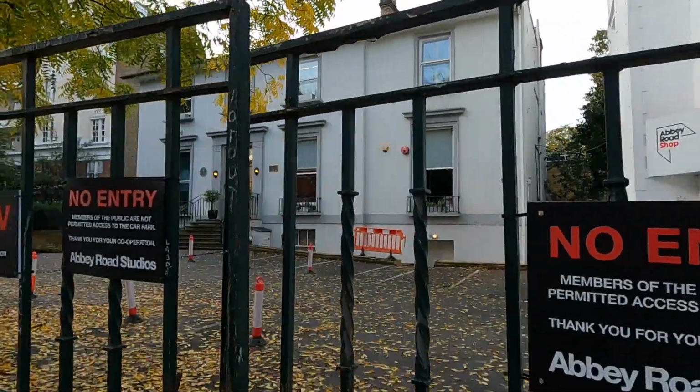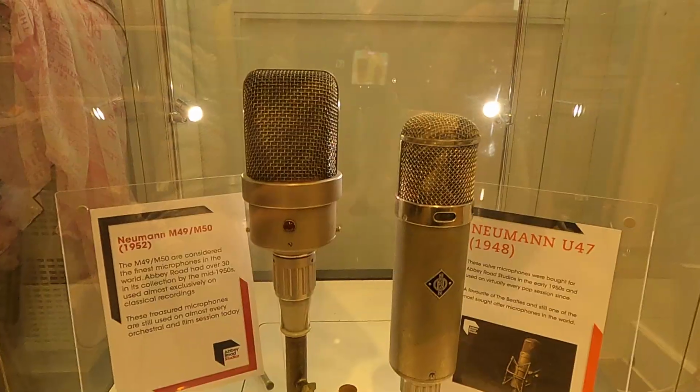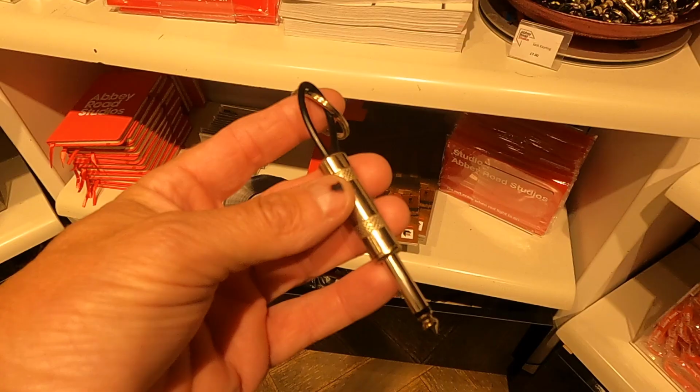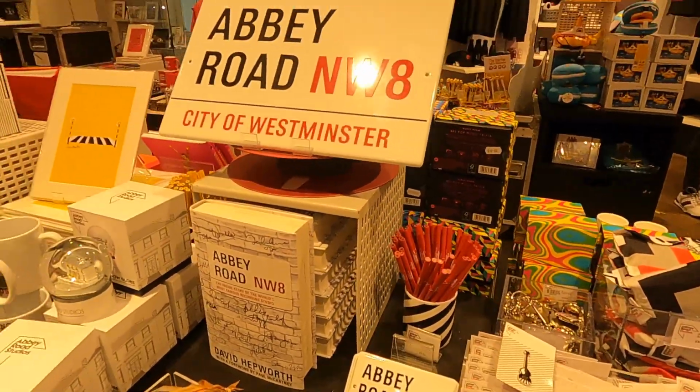Now, I'm going to start my day off at Abbey Road in the northwest part of London. If you're into music, history, or you're into studios, well, you're coming to Abbey Road. The Abbey Road studio started in 1929 when it was purchased for a little over £16,000 and over 2 years was converted into the very first purposely built studio. Everyone from the likes of the Beatles, Pink Floyd, Kanye West, Lady Gaga, the list goes on and on.